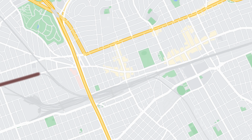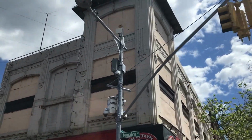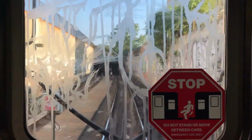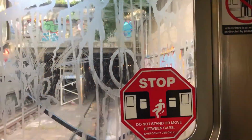However, you can still see a remnant of the abandoned elevated portion if you're at the intersection of Jamaica Avenue and 165th Street. If you look up, you can still see the old train tower for 168th Street Station, which was the original terminus of the elevated line. The Jamaica line would temporarily terminate at 121st Street Station before it was extended underground.